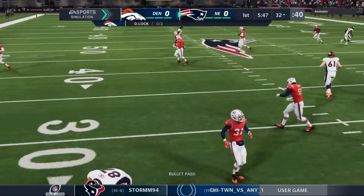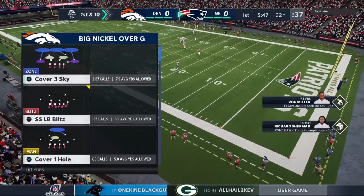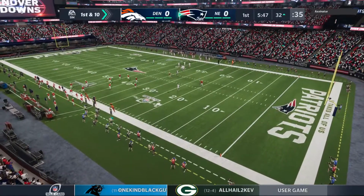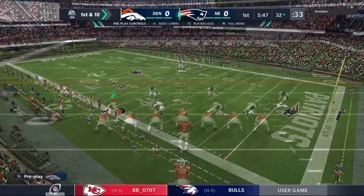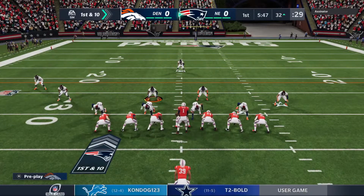Now they go for it on 4th down, but that pass is knocked away and incomplete. A surprising move here on the opening drive of the game. And the Patriots take over. They're going to have terrific field position.